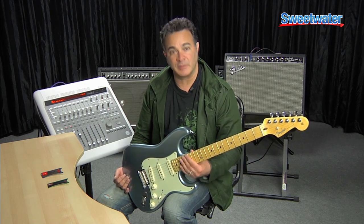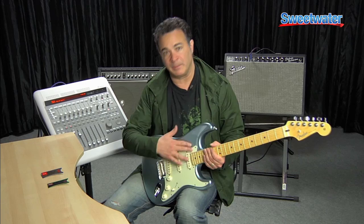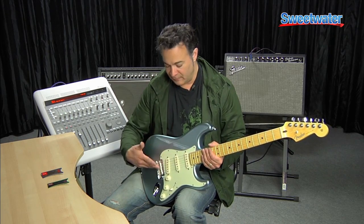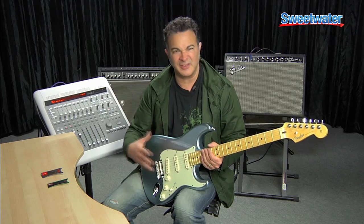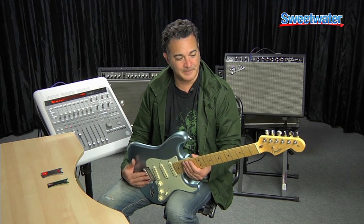Not just because of the radius, but because of the tonality. Very consistent. The other thing that's great about it is the pickup sets are very well balanced. Some guitars you go from the bridge to the neck and it is disparate both in volume and tone. This is a really well matched set.